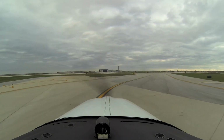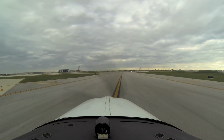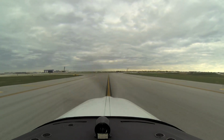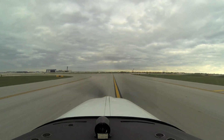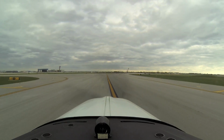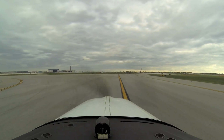There's Whiskey Tango. It looks like we should be taking a left on Whiskey Tango. 70 Tango Bravo, Tower, are you ready for departure? Affirmative, Bonanza 70 Tango Bravo. 70 Tango Bravo, runway 32 right at Whiskey Tango, line up and wait. Is that for us? Yeah, left Whiskey Tango, line up and wait, 32 right.